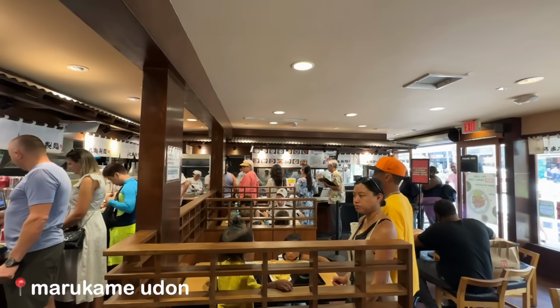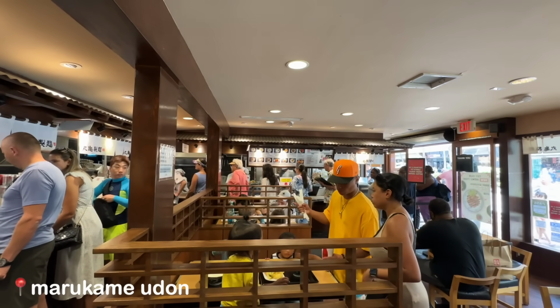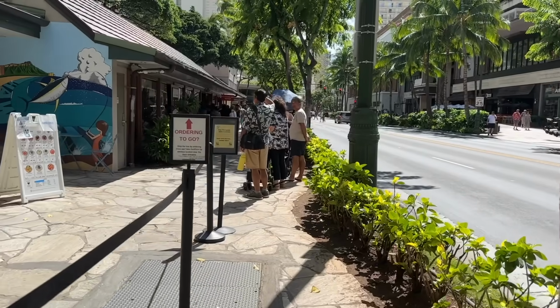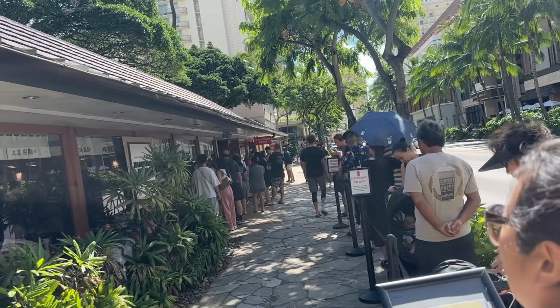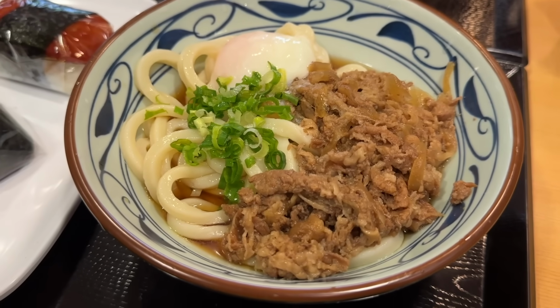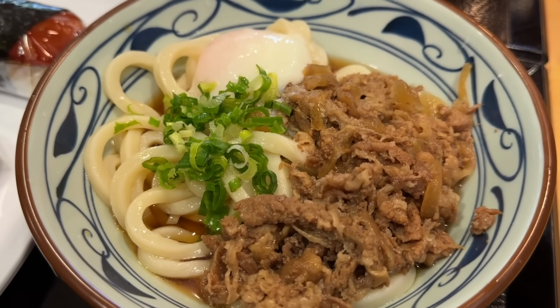Okay, so we made it to the famous Marukame Udon, and this place is super famous. There's always a really long line, but I was told that if you come right at opening on a weekday, or if you come at around 4 o'clock, then that's probably your best bet. So there's actually a location of Marukame in San Francisco, but I heard that the Hawaii one's better, so I guess we'll see. And since it's so hot outside, I went ahead and got a Nikutama cold udon.